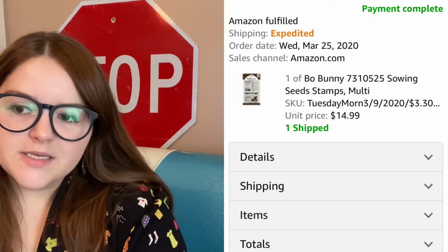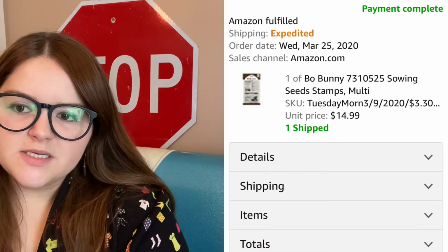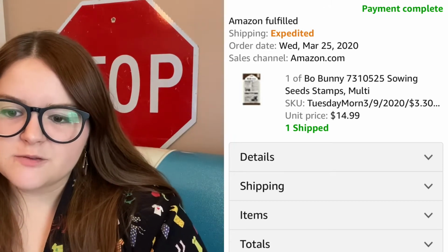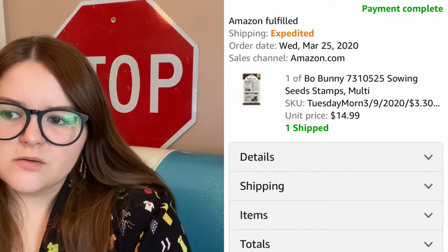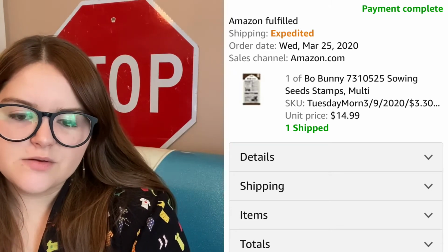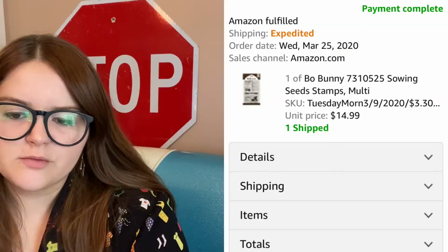Okay, next item is a stamp set. This is a small paper set, probably weighs 2 ounces at the most. This sold for $14.99. I paid $3.30 for it. I did sell 2 of these, so I had 2 that I grabbed from the store. I will be buying more of these for sure because I didn't know if it was going to sell or not, but it sold and sold for a good price.